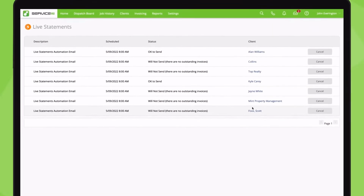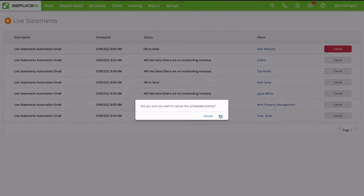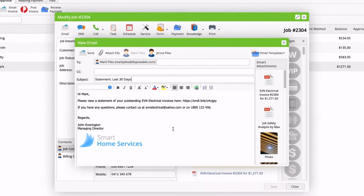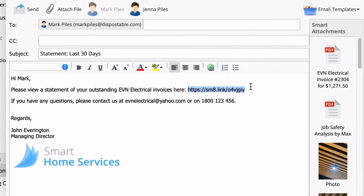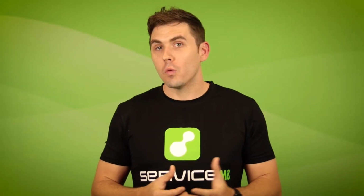We've improved the view for scheduled and processed live statements. You can now see which clients will be sent the live statement and easily cancel them if you need to. The online statement view now shows invoices paid in the last 2 weeks instead of just 48 hours. We've introduced a new statement template field, which enables you to create an email or SMS template with a link to the client statement, so you can also manually send and follow up statements. And we've updated the rules for what makes an invoice visible on a statement.